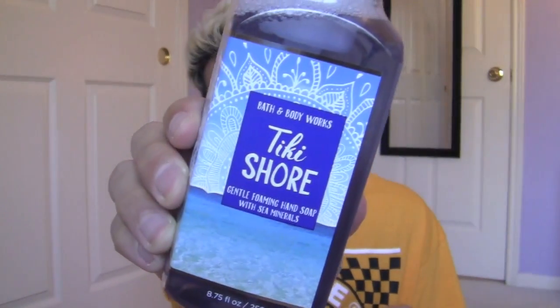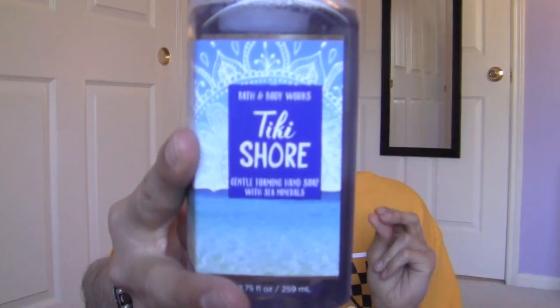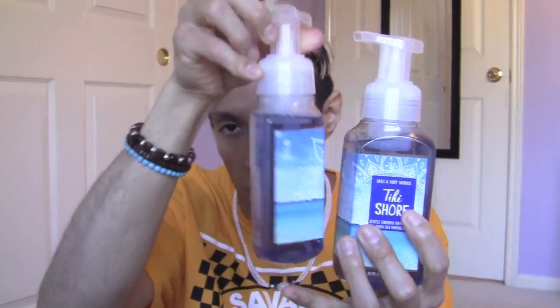You guys, this packaging is gorgeous, and it smells just, oh, you get the pineapple. You get a sweet pineapple, and you get the vanilla. It smells like some kind of creamy pineapple smoothie on some island vacation. It smells so good. Obsessed with this. Tiki Shore. So I got 5, 2, 3. Here we go.